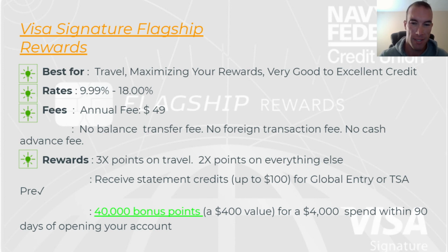Now, you can also receive a statement credit for up to $100 for Global Entry or TSA PreCheck. So if you're a traveler and you don't want to wait in line, you get that Global Entry or TSA PreCheck. Awesome to have. I have it, and it's great.